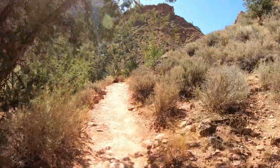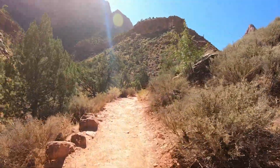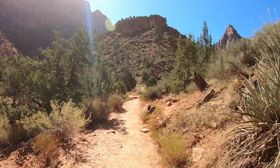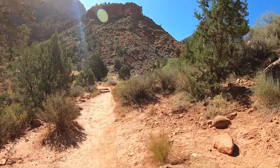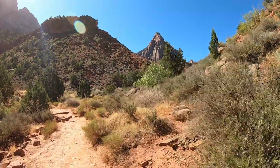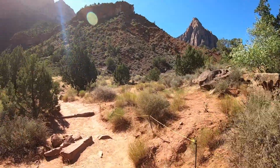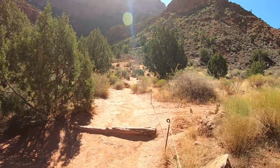They classify this hike as moderate. Feels a little bit more than moderate. It's definitely in the sun quite a bit. This probably would have been quite a bit cooler 2 hours ago. But it's just nice to get all the different angles and viewpoints of this park, the valley, and the peaks.